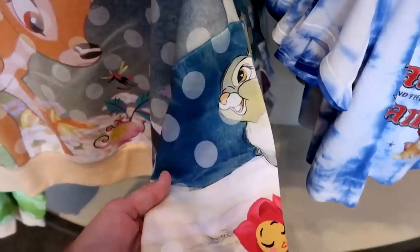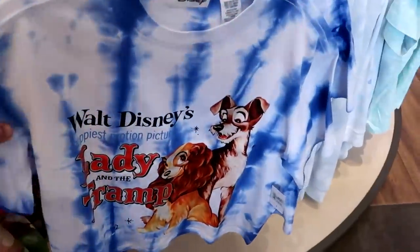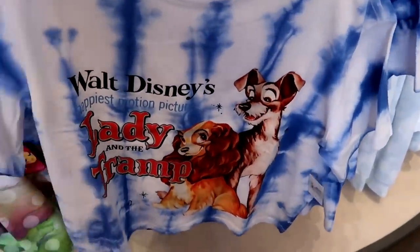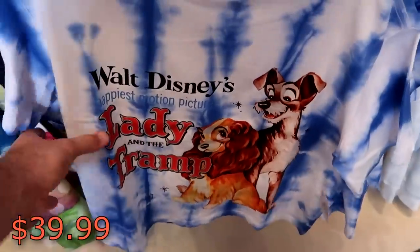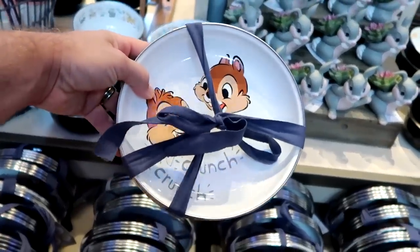This section here actually has a lot of really fun women's stuff. Look at this pullover sweatshirt. This is so nice with Bambi. You have Thumper over there on the sleeve. Just the graphic on these is something else. Look at that. Isn't that so nice? Then over here, from Walt Disney's Lady and the Tramp, is a really fun tie-dye shirt. These are $39.99.